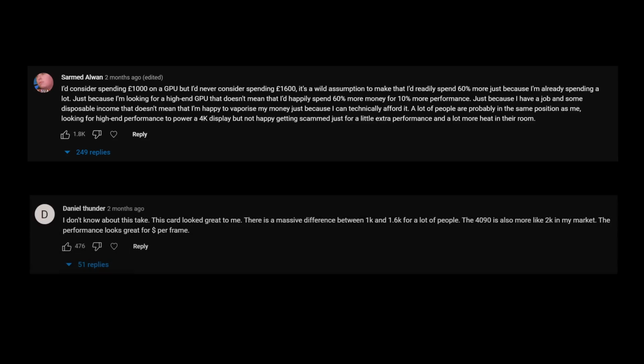Here's another one. I don't know about this take. This card looked great to me. There is a massive difference between 1K and 1.6K for a lot of people. The 4090 is also more like 2K in my market. The performance looks great for $1 per frame. Almost 500 of you upvoted this. The comments on that video are hilarious, by the way.